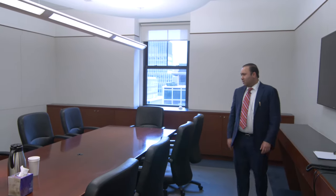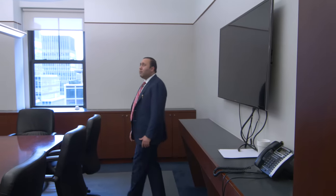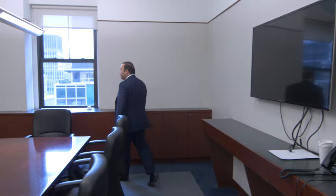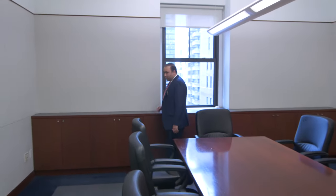It's one of our larger conference rooms. I lied, it's not 16. How many are there? 4, 4, and 2 makes it 10. My math is not the best, but the beautiful view of Lexington and 50th Street.